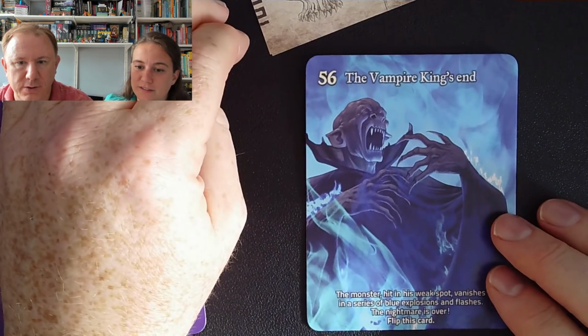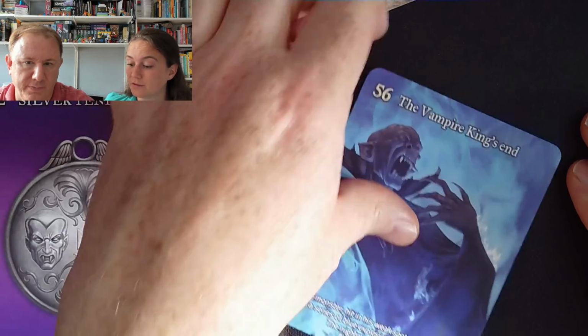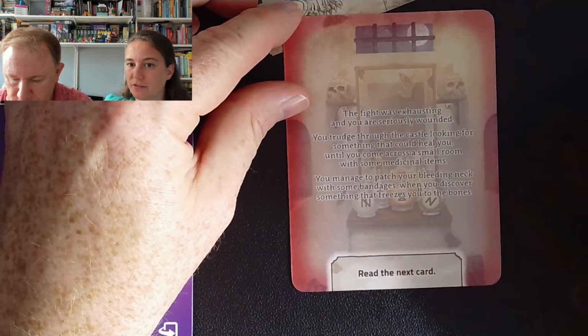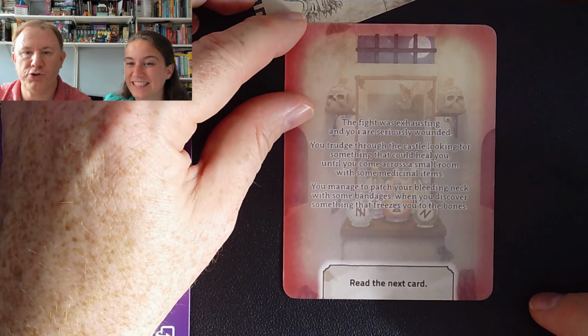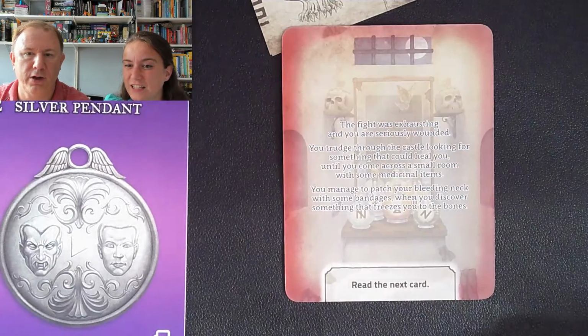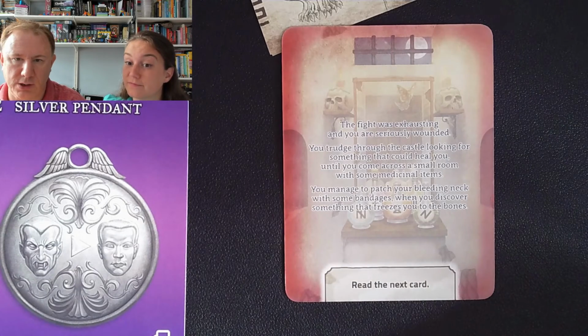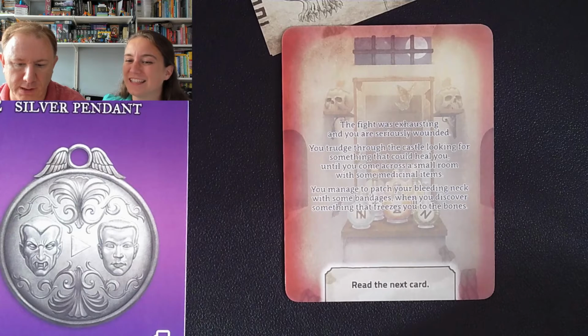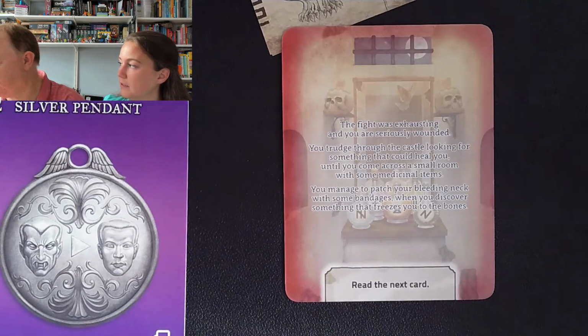Oh, thank goodness. The monster hitting his weak spot vanishes in a series of blue explosions and flashes. The nightmare is over. I don't know, we've still got loads of cards left. Well, you're right. The fight was exhausting and you're seriously wounded. You trudge through the castle looking for something that could heal you until you come across a small room with some medicinal items. You manage to patch your bleeding neck with some bandages when you discover something that freezes you to your bones. Oh no. A slushie, maybe?